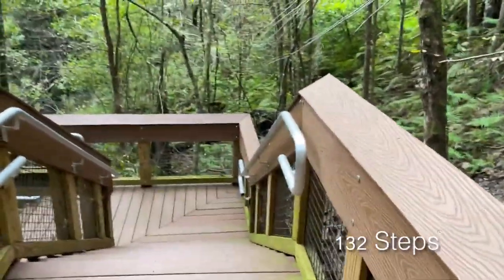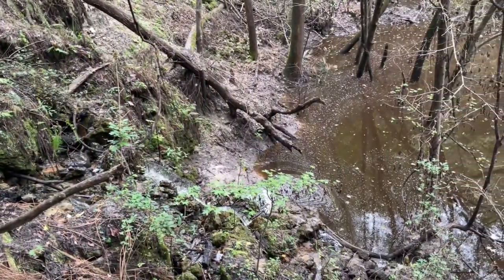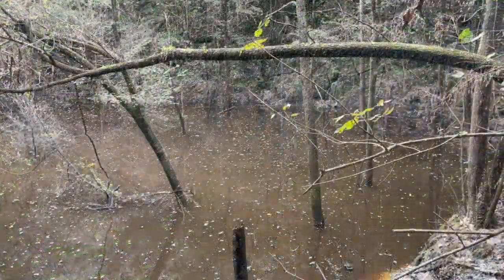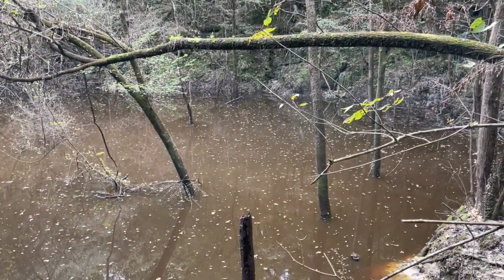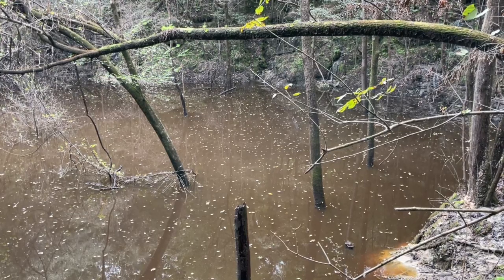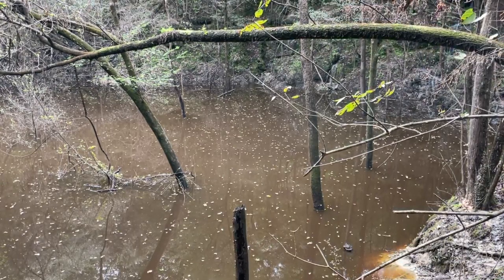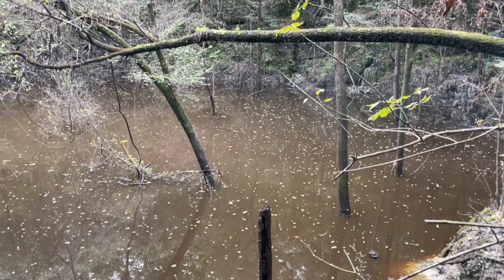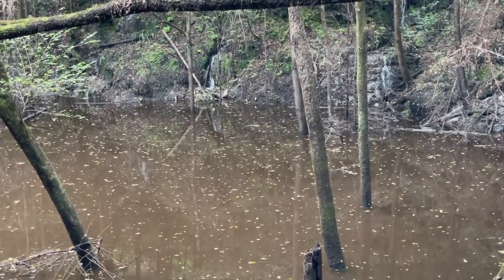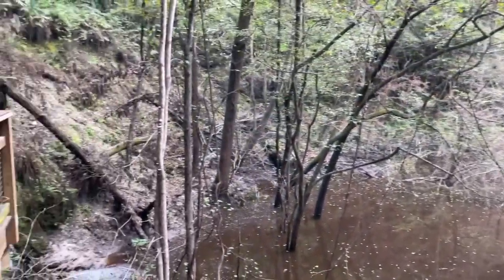A lot of steps. Wow, this is really pretty. I would not expect this in Florida. Well, sinkholes, yes, but this is definitely a prettier sinkhole with the water in it and all. I don't know if you guys can see this, but there's little waterfalls. And then the biggest one I showed you over here.